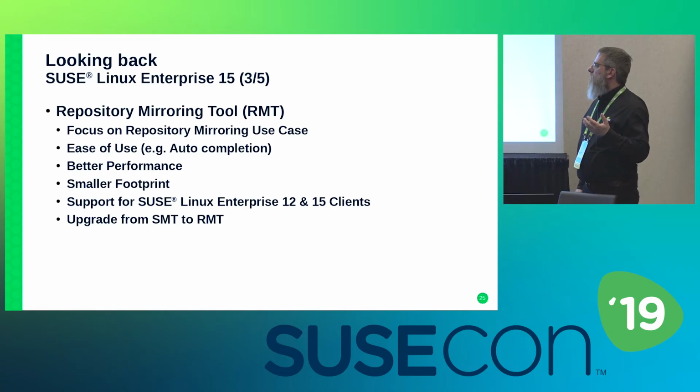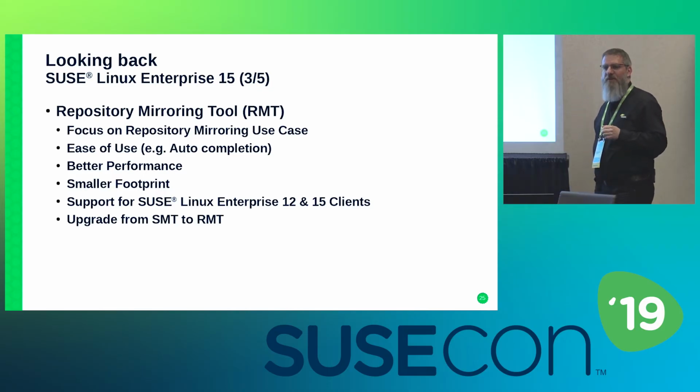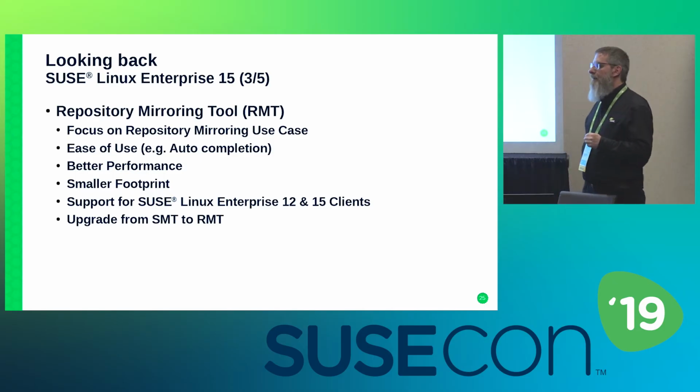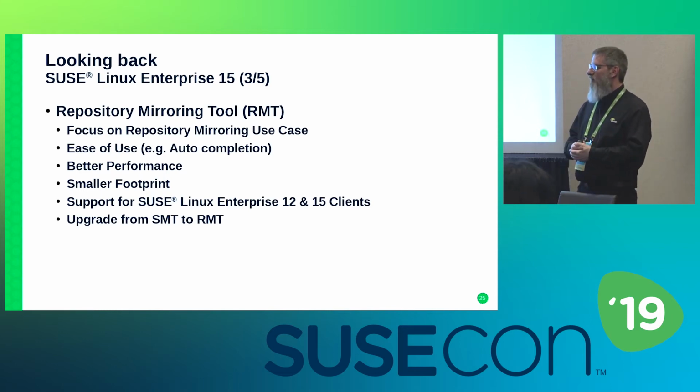We had three major things, or four basically, in mind. The one is we wanted to make it easier to use than SMT was. And so we added, for example, with SP1, we're going to add auto-completion, very sophisticated auto-completion, I might add, to the CLI. We wanted to improve the performance, we wanted to reduce the footprint. We had another, more internal goal, and that was to increase the maintainability, because that's something that's important for you looking forward.